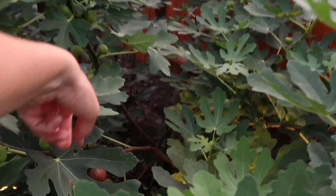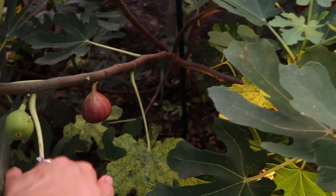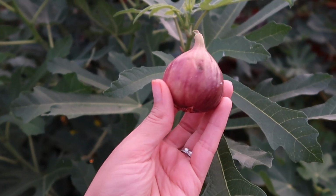Oh my gosh, we get to harvest one together. How perfect is this?